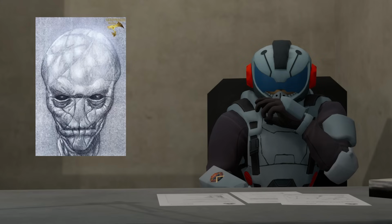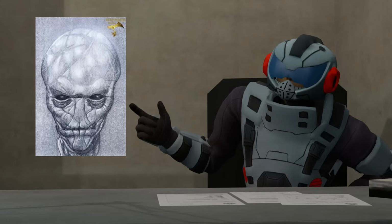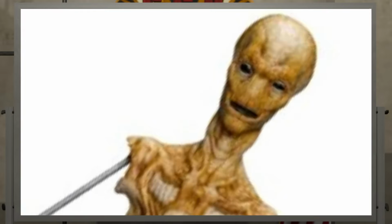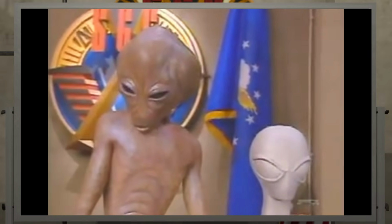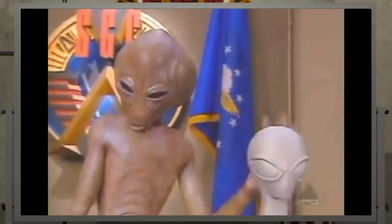This seems like a pretty good explanation for why Ra looked like this. However, there are two issues with this theory. First, the Asgard don't look like that. Yes, both share similar characteristics since both are based on the Grey Aliens design, but there are some big differences.